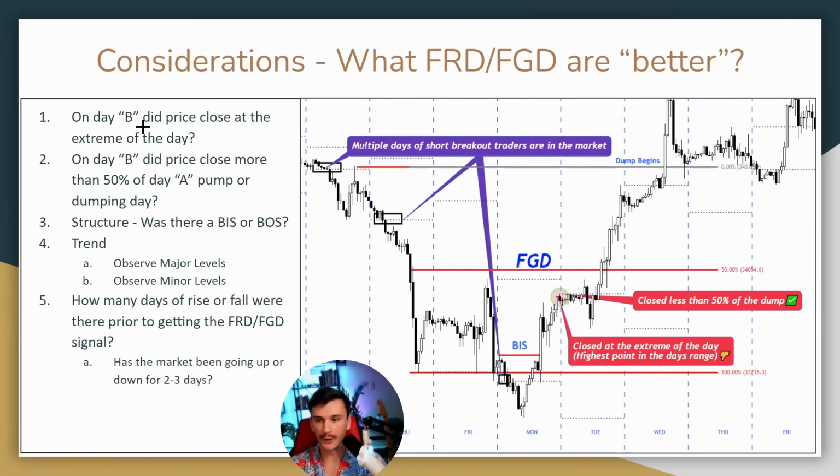All right, so over here on day B, did price close at the extreme of the day? So look at the chart here. We have multiple days of shorts in the market. We have a day that opened, traded lower, and then closed up high. All right, so we have the dump, we have A, we also have B, giving us the first green day, and now we're looking at C. We would be looking for a buy low opportunity.